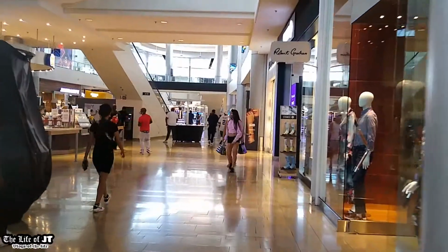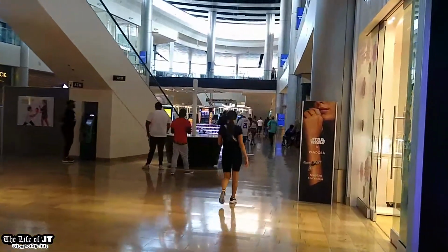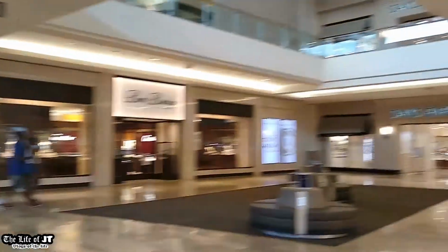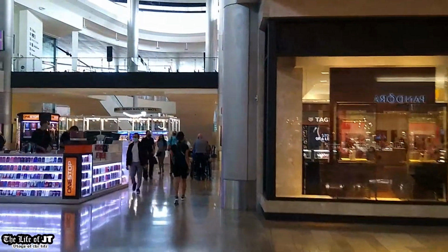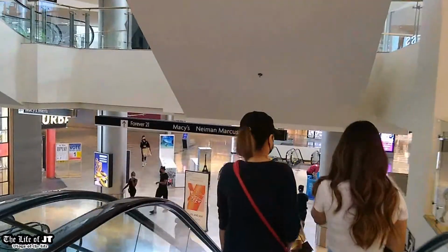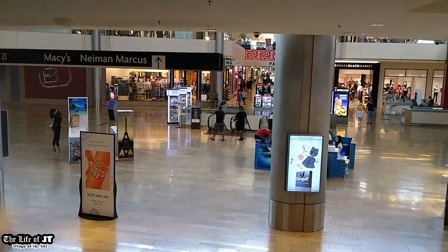And then some more clothing stores coming up here. Then Saks Fifth Avenue is right this way. One of the original stores of the Fashion Show Mall, like I mentioned in the intro. And then we have a phone case thing on the left-hand side. But we're gonna head down this escalator right here and see what we got going down here. I see the buckle store straight forward.